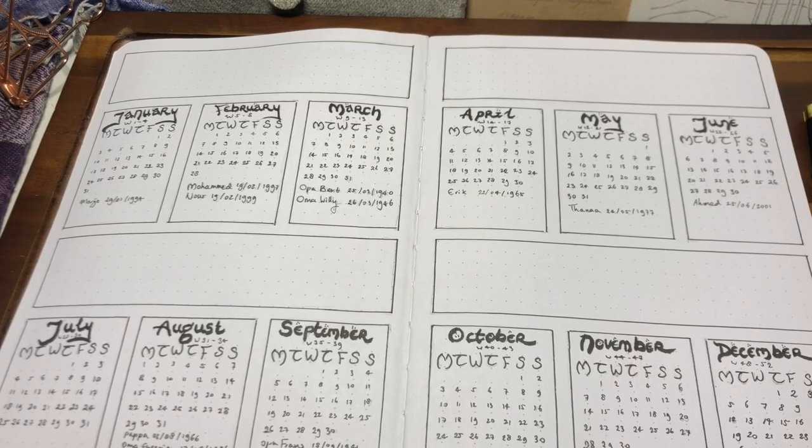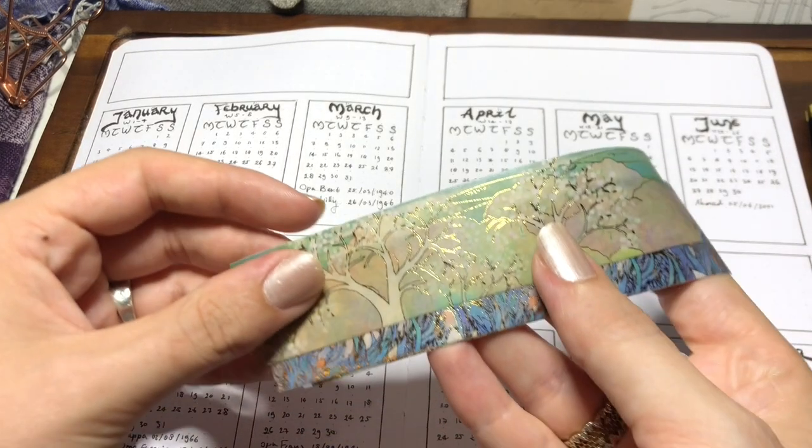So here is the calendar page. Now my original plan, what I'd also done in my first journal of this year, was to draw some of the Hobbit holes. But I still have a lot to draw and actually kind of want to make it a little bit easier, but also just to show you that you don't have to draw everything to get a similar type of feel. I'm actually using some washi tape from the washi tape shop.